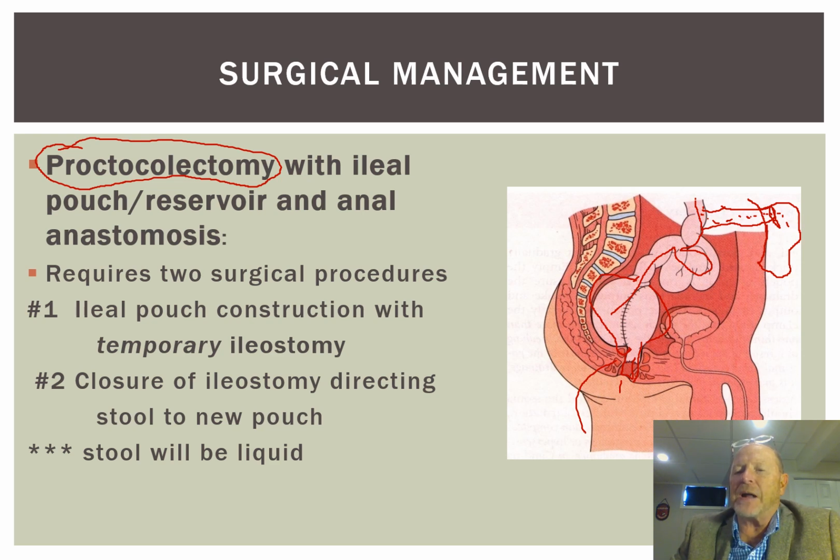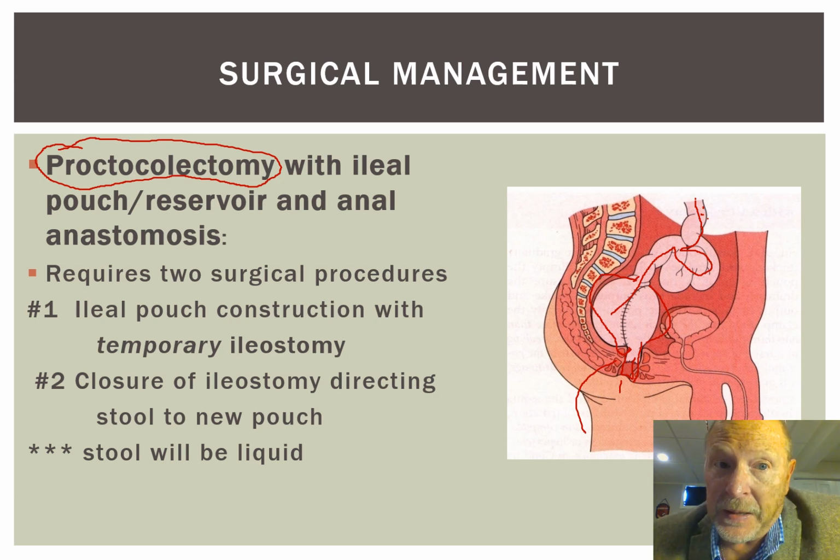However, after 3 months, the second procedure is going to take place, which is going to bring this ileostomy back in. It's going to bring this loop back in. And then the patient is going to be able to have a semi-normal evacuation of their stool. So it's 2 steps. They will not require a permanent ileostomy. They require a temporary ileostomy, and the patient will be able to evacuate their bowels semi-normally and won't require a drainage bag.